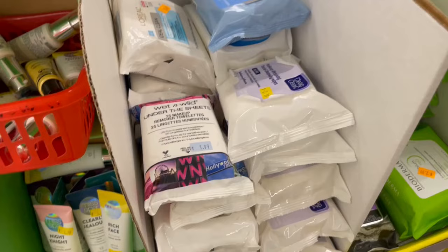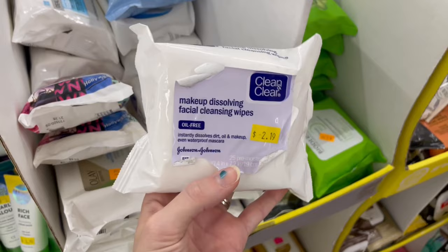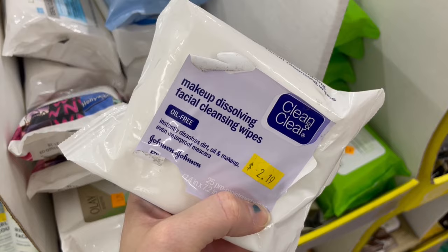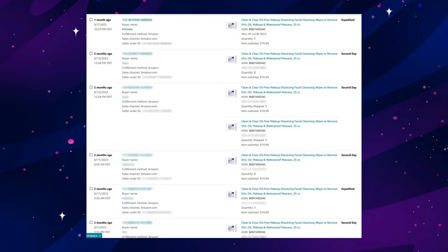Their beauty section was completely stacked, and these should look familiar from my CVS RA video. We've already established that they sell for about $20 a piece, and I'm gonna buy them here for $2.19. I will not be buying the ones with peeling or torn fronts though, because Amazon customers are very picky and they don't like receiving merchandise that looks like this. I sold 10 of them FBA and made about $100 profit.